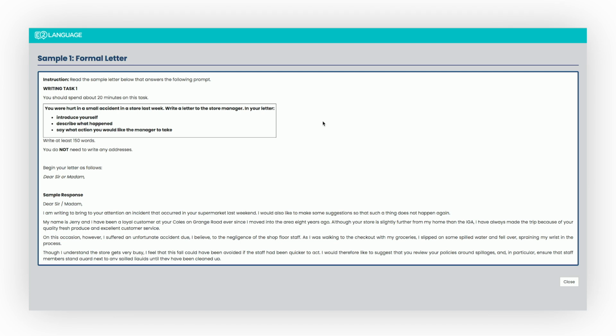Okay, let's take a look at general writing task 1 now, which is, if you're taking academic, you do not have to take this one. This is for IELTS General. So in this one, you write a letter, and the letter looks like this.